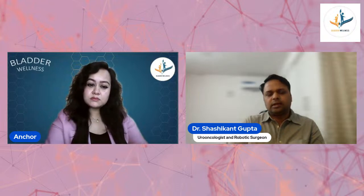In stage four prostate cancer, we don't offer the robotic prostatectomy. So he has to maintain his lifestyle on some hormonal agents and androgen deprivation therapy. So the survival depends on stage, and recurrence also depends on the stage. If the prostate cancer is organ confined or limited to the prostate, the survival chances are very good, and recurrence chances are very less.